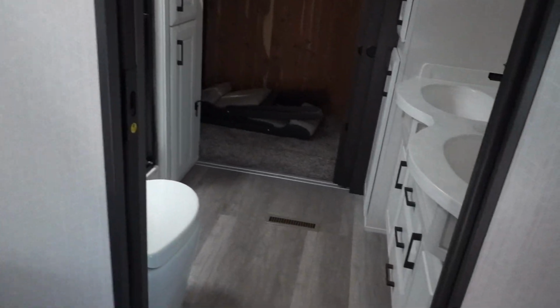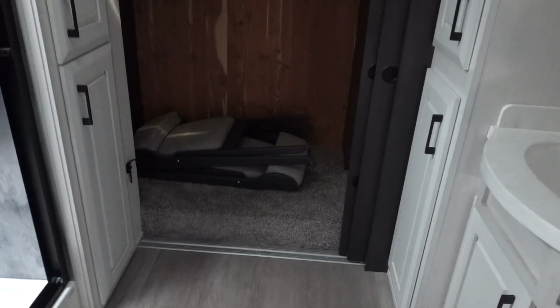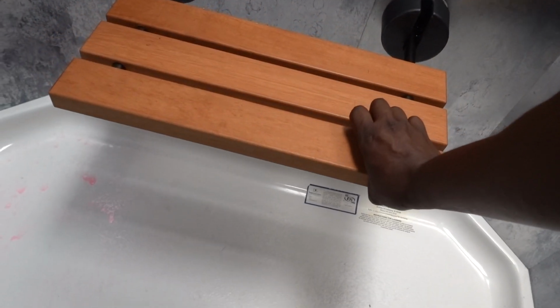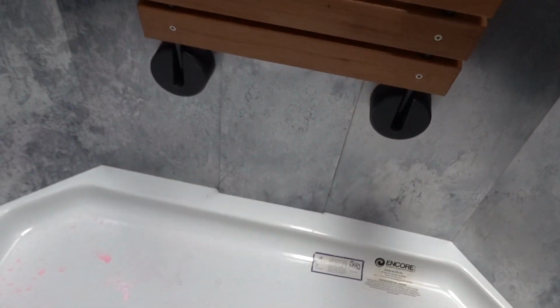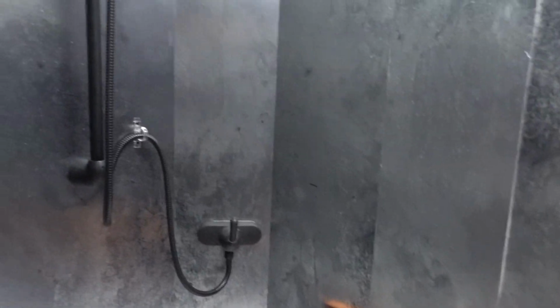Now walking back into the bathroom, things get even more interesting. So this has like a front bath, although it does have a closet before it. But look at your shower. They have a seat, and because you have that tankless water heater, you can take a shower for as long as you want or until you run out of propane.